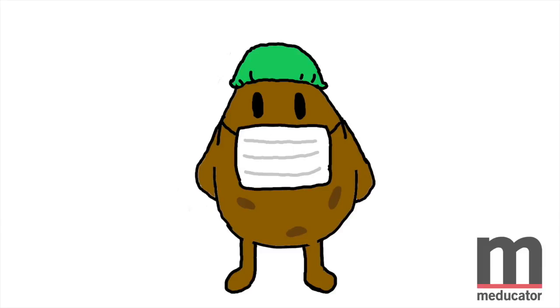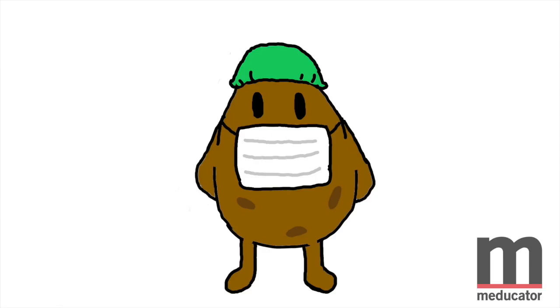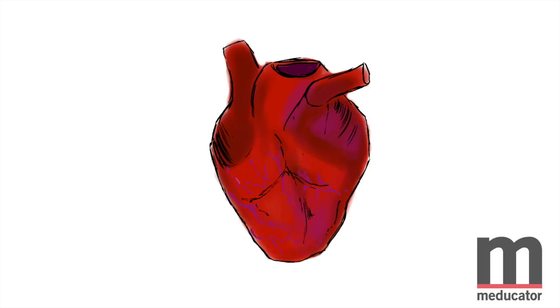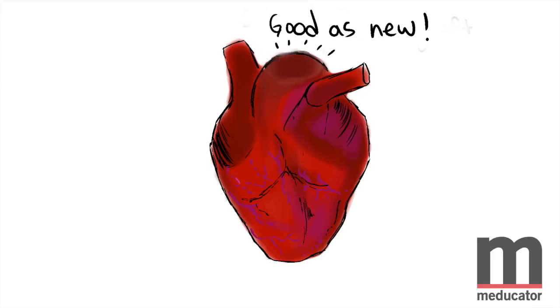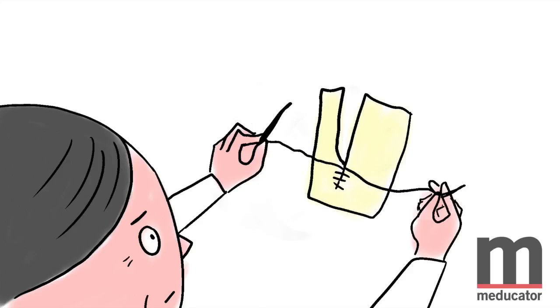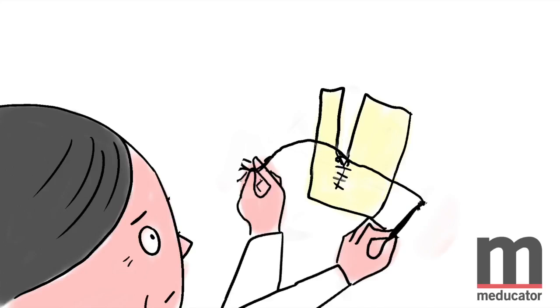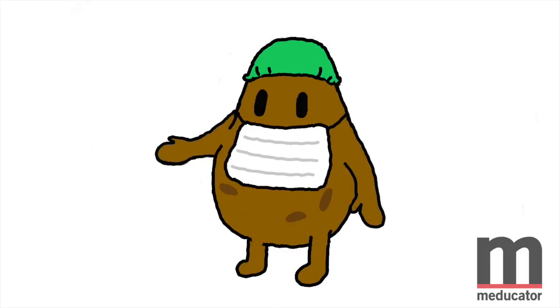Stretched across the open chamber was a glistening cord. Voorhees realized that the heart's endocardium tissue had grown over the silk suture. This gave him an idea. A cloth graft could act as the perfect scaffold to close the gap following aortic aneurysm surgery. Over the next 5 years, Voorhees put the fine motor skills he developed as a surgeon to work in a unique way. He would sew tubes out of different fabrics and implant them into the aortas of animal subjects.